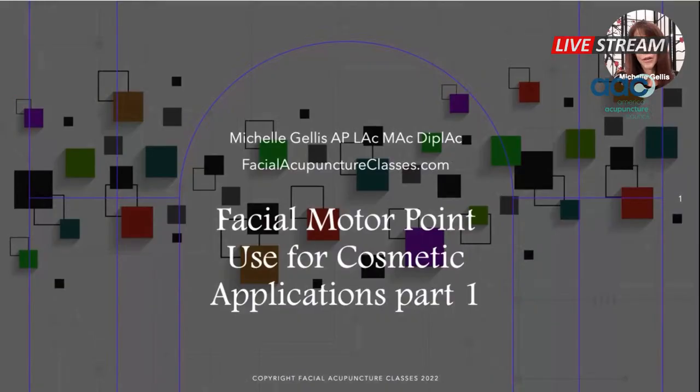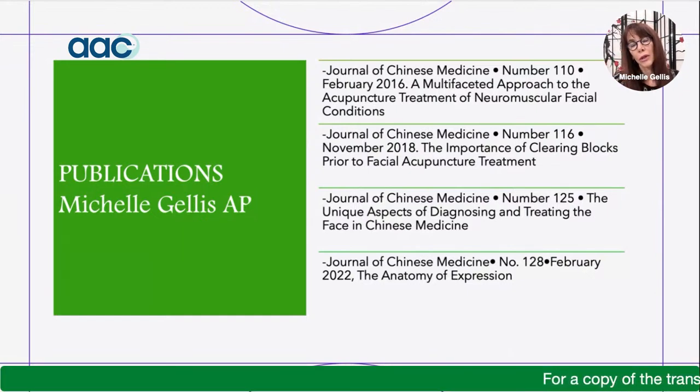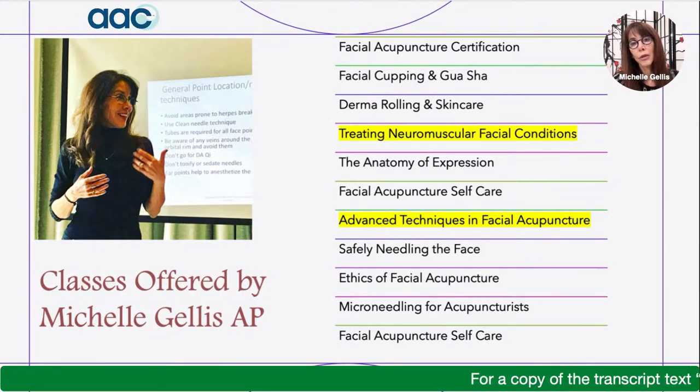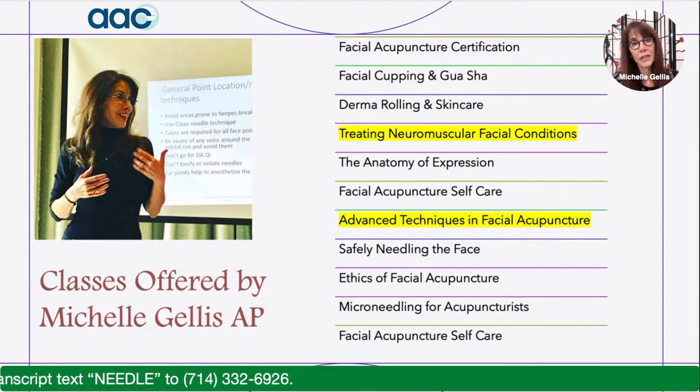So the title of this talk is facial motor point use for cosmetic applications. And in part two, I'm going to talk a little bit about facial motor points for neuromuscular facial conditions. Here are some of my publications from the Journal of Chinese Medicine, and I'll put links up at the end to my social where you can view some of these publications. And these are all the classes I teach. Today, the motor point lecture will focus on treating neuromuscular facial conditions and some of my advanced techniques.